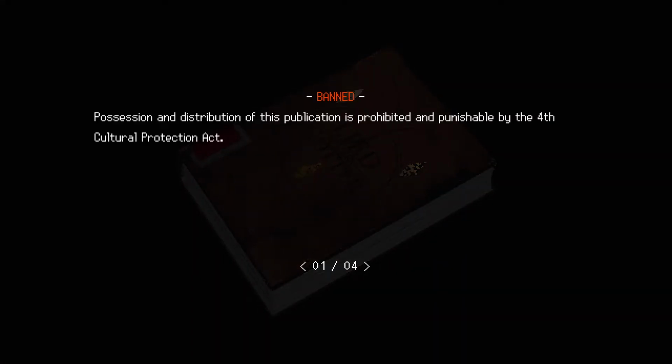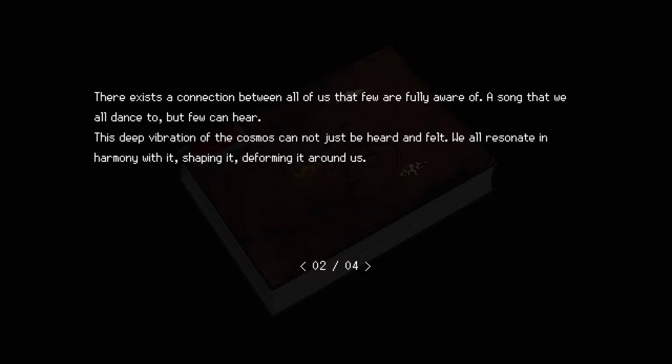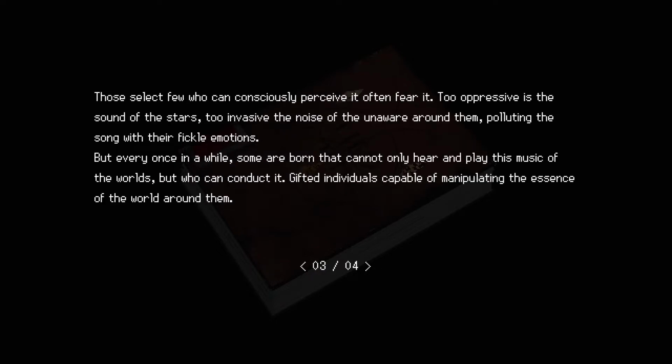Song of the Gods. Possession and distribution of this publication is prohibited and punishable by the 4th Cultural Protection Act. There exists a connection between all of us that few are fully aware of, a song that we all dance to but few can hear. This deep vibration of the cosmos can not just be heard and felt, we all resonate in harmony with it, shaping it, deforming it around us. Those select few who can consciously perceive it often fear it. Too oppressive is the sound of the stars, too invasive the noise of the unaware around them, polluting the song with their fickle emotions.